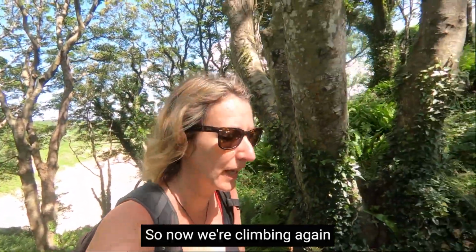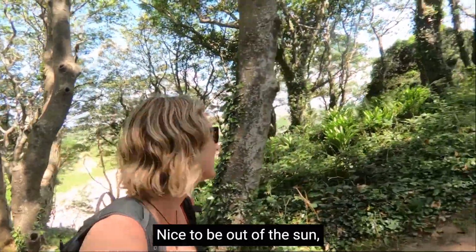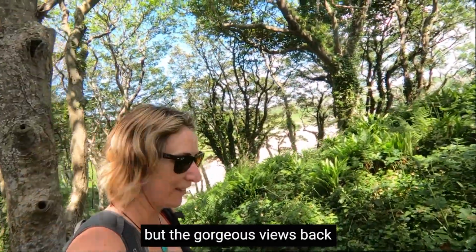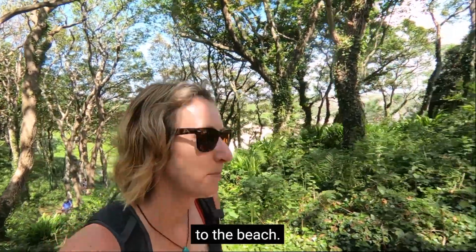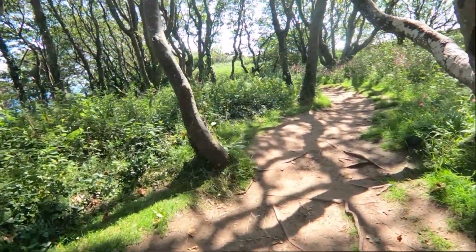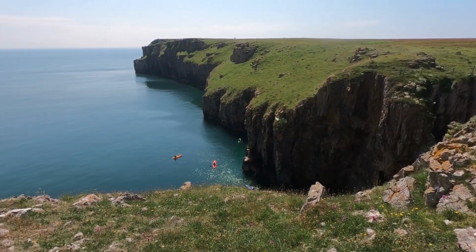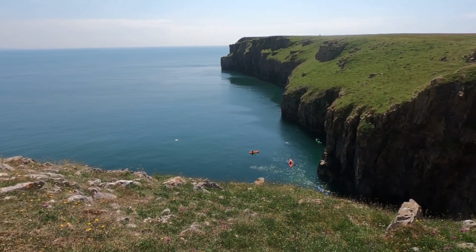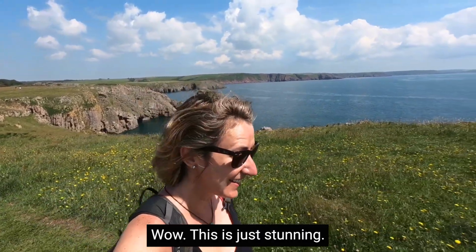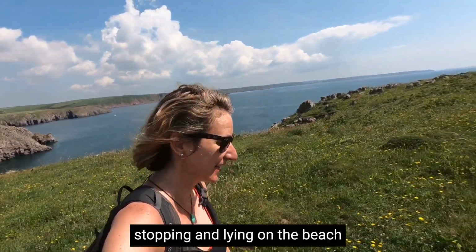So now we're climbing again into a wooded area. Nice to be out of the sun, but gorgeous views back through the trees to the beach. Lying on the beach.